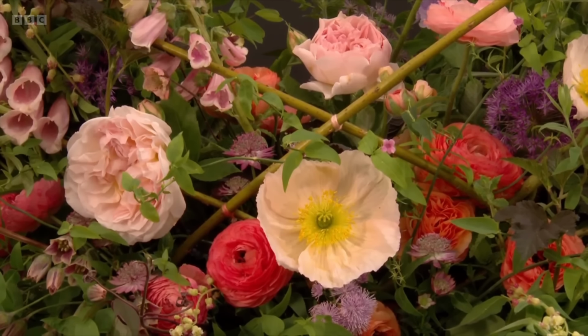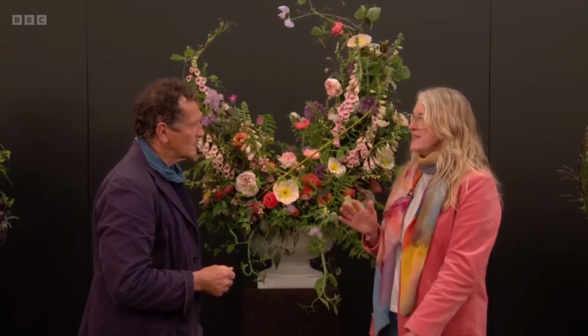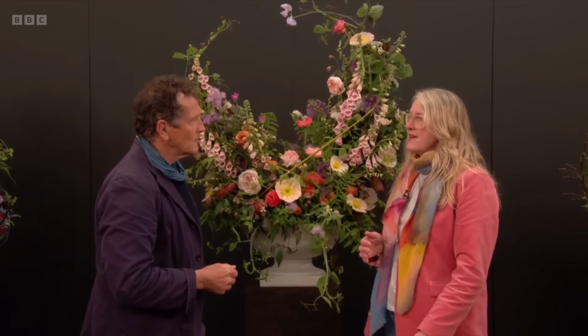Second is to condition them properly. It's really important. So once you pick the flowers, make sure you're stripping the leaves off of the stems and you're putting them in deep, cold water for at least overnight. Okay, so people don't tend to do that, do they? So that's really important. It'll give you a couple of extra days of vase life. Okay, and what's the final thing?